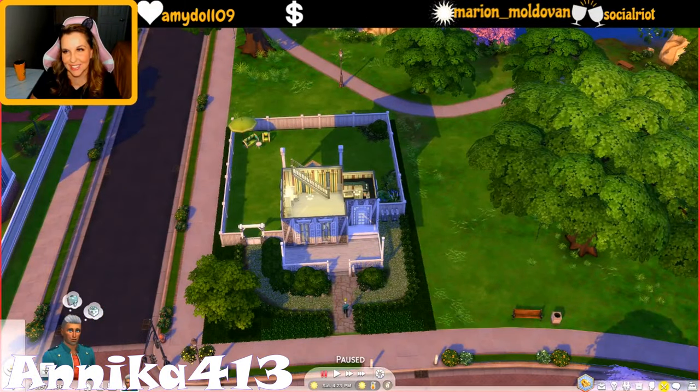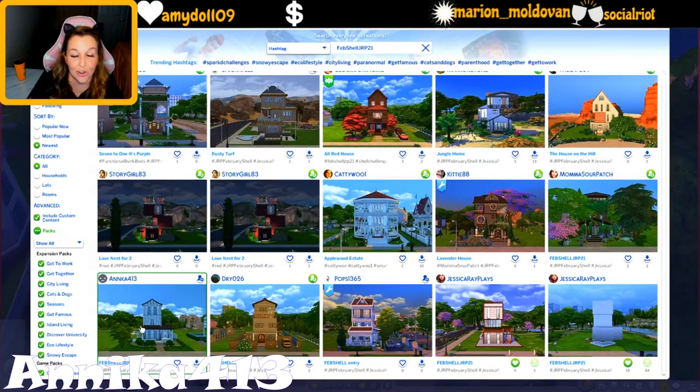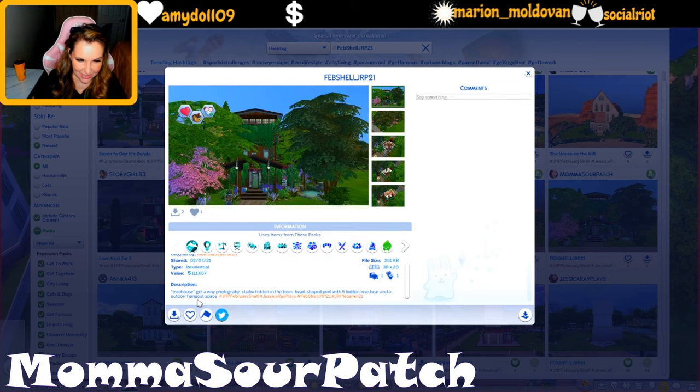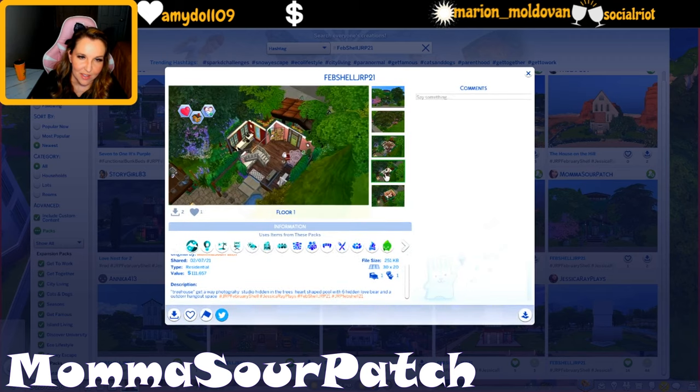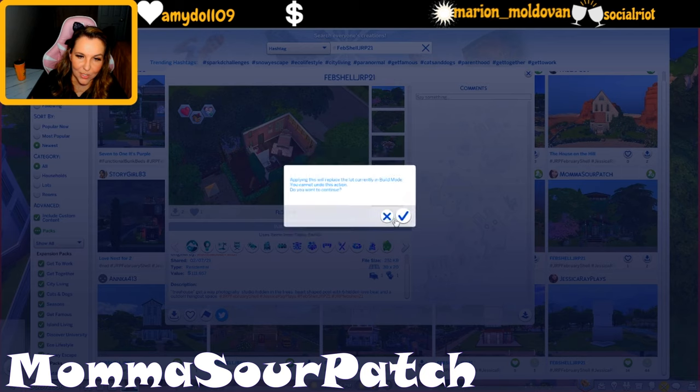Very, very cute though. It is a nice job, Annika. So I definitely have to write Annika and tell her that I only found five. Okay, so she did a tree house. It's a getaway photography studio hidden in the trees. It's got a heart-shaped pool with six hidden love bears in an outdoor hangout space. Very, very interesting. Okay. A tree house.